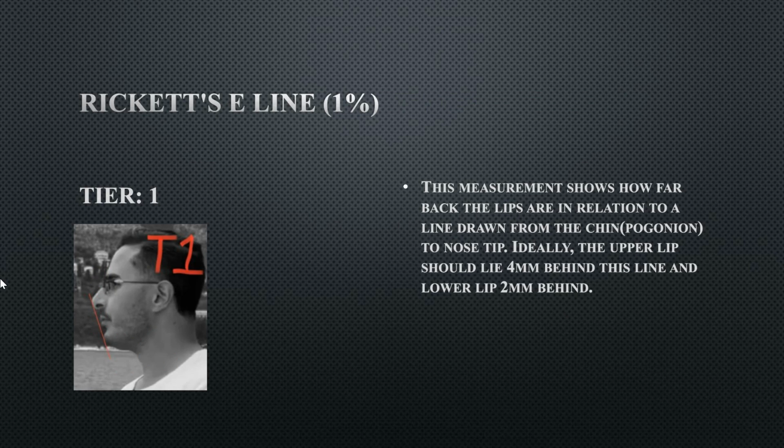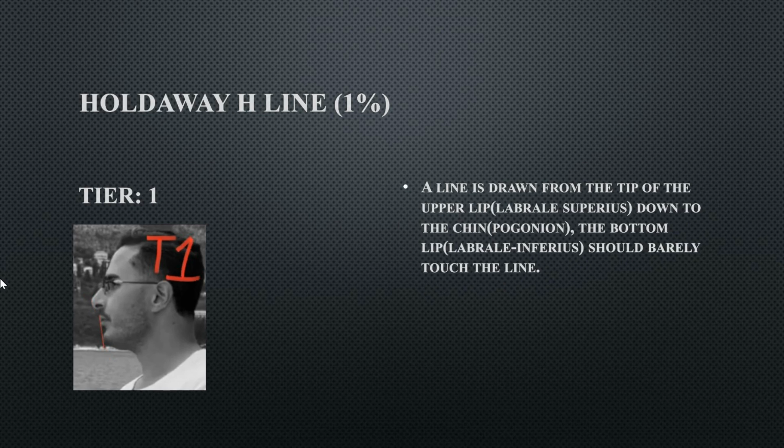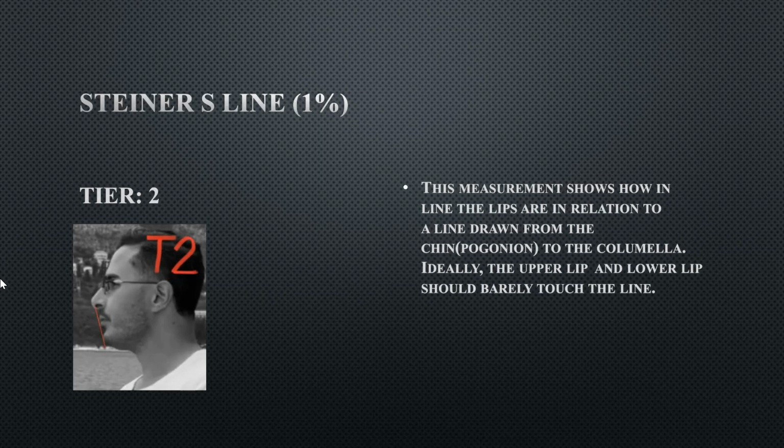Now, these are lip measurements. The Ricketts E line goes from the nasal tip down to the chin, and preferably you want the upper lip to be 4 millimeters behind and the lower lip to be 2 millimeters behind, and that's exactly what you see. The bottom lip is actually closer to the line than the upper lip, so that's why it's a tier 1. The H line goes from the tip of the upper lip down to the chin, and the bottom lip should touch, which it does, so that's a tier 1 as well, so that's perfect.